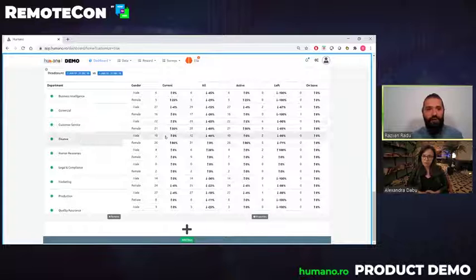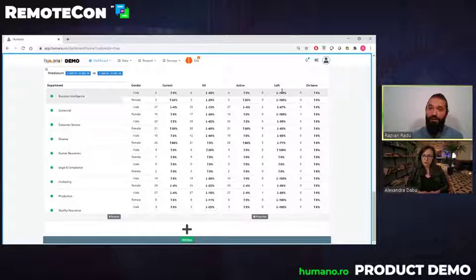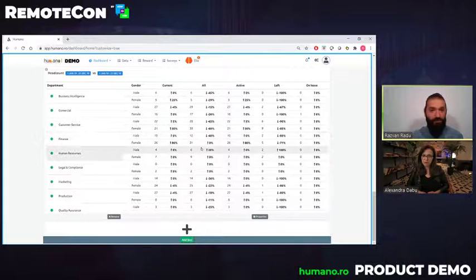Now we have a table which shows us the comparison on gender diversity in each department on different employee groups. We have the current employees. We have all the employees that were in each department. We have the active, we have the employees that left the company, and we have the on-leave employees, which are the maternity leaves, which are usually measured in a different way by the HR department.